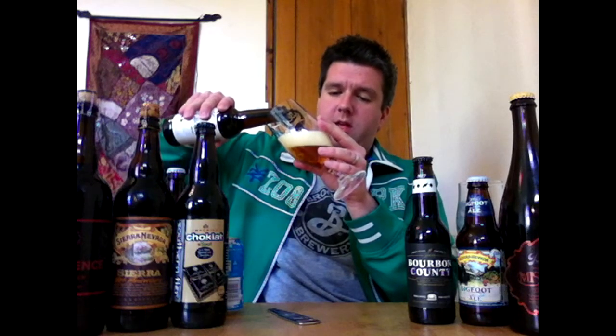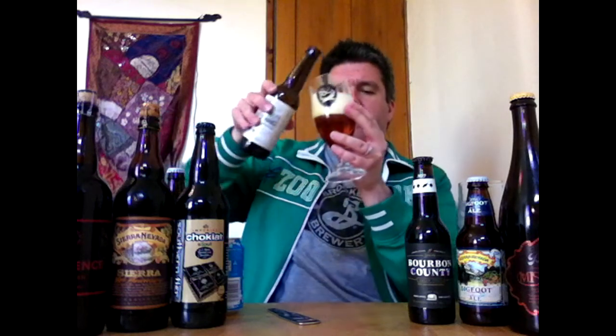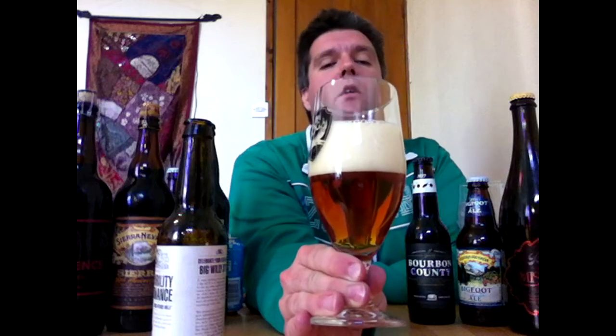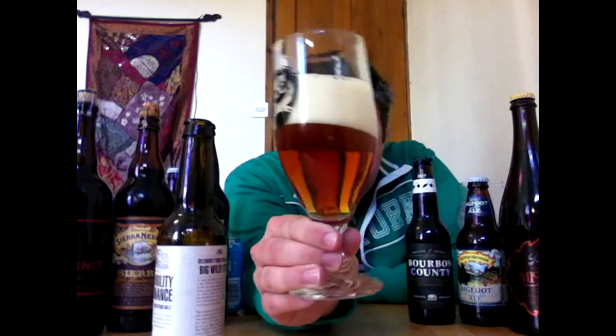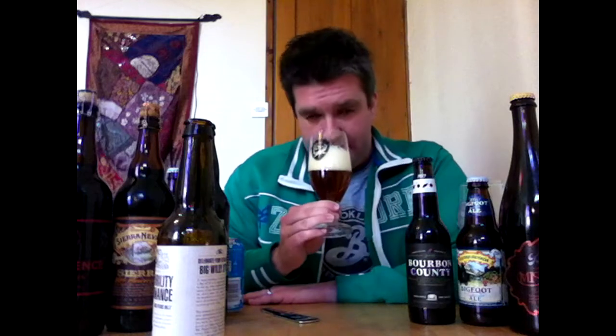It's pouring. It looks really nice. It's got a real nice deep orange colour coming off it, with a slightly off-white, orangey-tinted head. Lovely looking beer though. A few small bubbles coming from the bottom of the glass. Let's get a sniff of this.